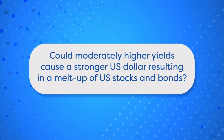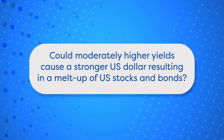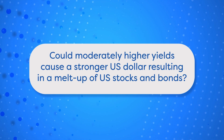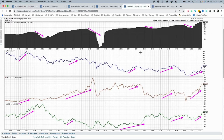Next question: could moderately higher yields cause a stronger U.S. dollar, resulting in a melt-up of U.S. stocks and bonds? There's so much embedded in a very brief and well-worded question, and I appreciate it so much. I wanted to share with you this chart, which is an adaptation of the chart that Jesse Felder shared last week. I mentioned his appearance because he was talking about this relationship, and this is essentially the chart that he shared during his interview. Here's the GAAP earnings for the S&P 500.